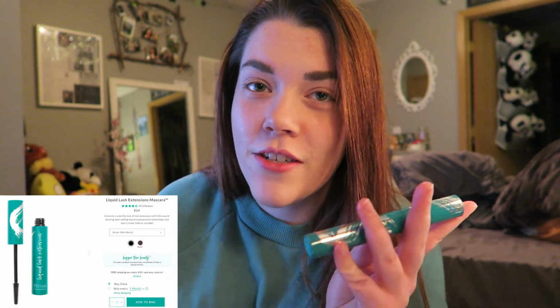I just use mascara. I found this mascara, which I love. This is really expensive too, but this is the most expensive makeup item I've ever gotten in my entire life. It's $32 and it's mascara. It's from Thrive Cosmetics. It's the fiber something, but I don't know. That's really good. If you've seen an ad for that, you should get it.